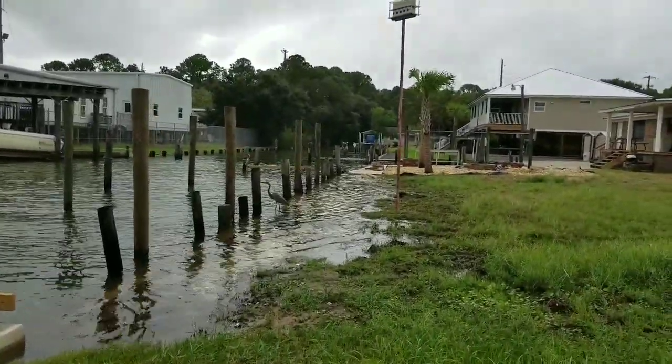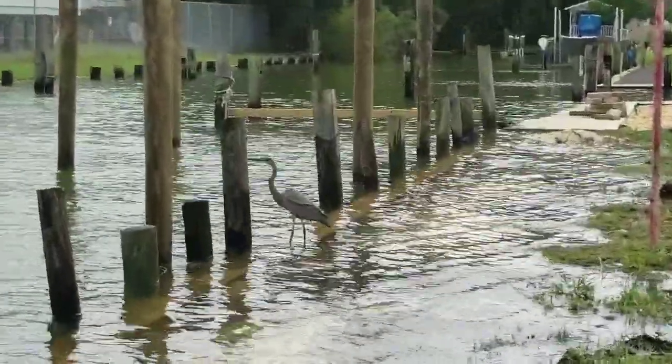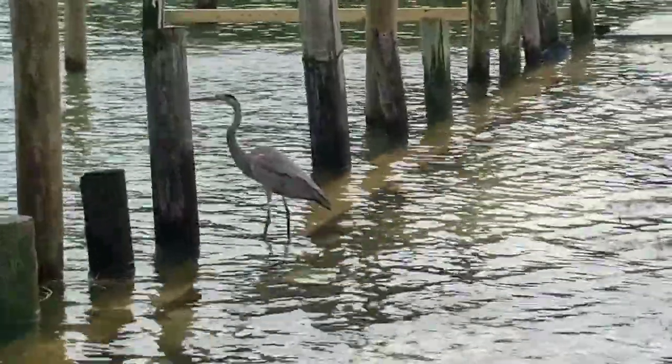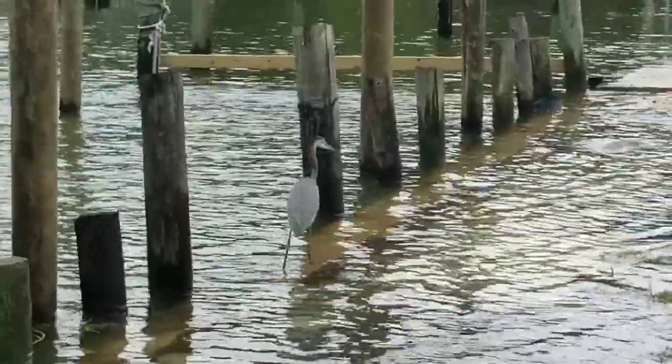It's a nice bird here saying hello. Check him out. What's up, buddy? I don't want to bother him. I think he's like hunting or something. All right, so we'll leave the bird alone.